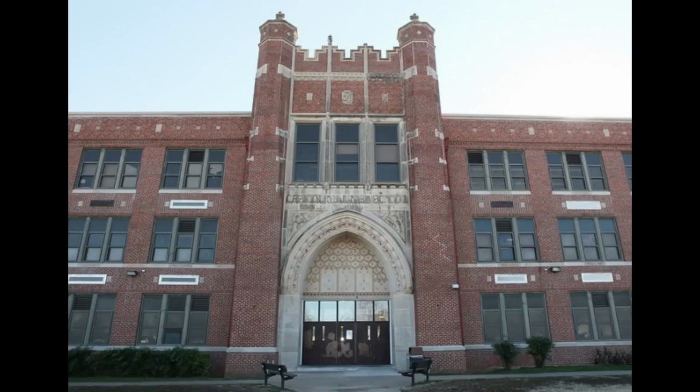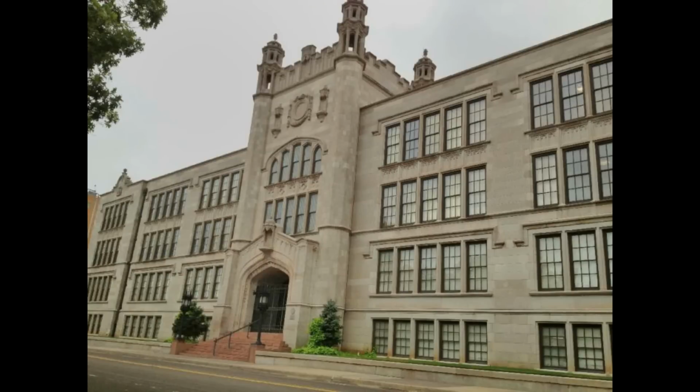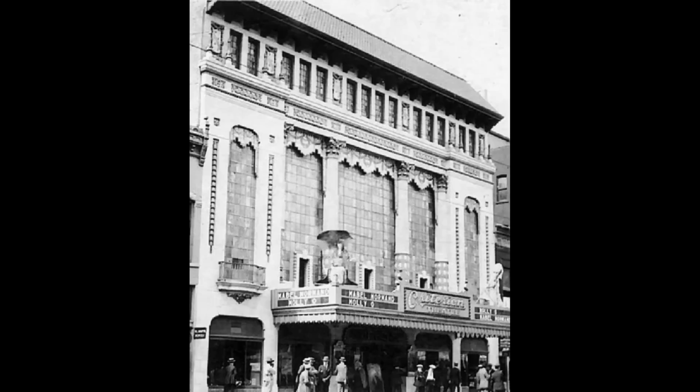This is Capitol Hill High School in South Oklahoma City, and the Central High School in Oklahoma City. Pretty fancy places to have been built for high school kids. This is the old Criterion Theater in Oklahoma City with its ornate styling, which was demolished in 1973 to make way for a shopping mall that was never built.